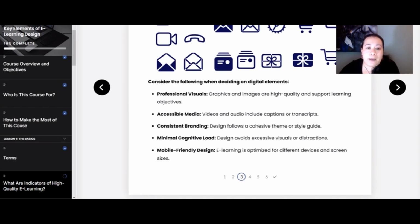Okay. Consistent branding. Design follows a cohesive theme or style guide. So a lot of places you are going to have your company colors, your company branding, marketing, and follow those color codes, those font styles, et cetera. But if you are an entrepreneur, develop your own, even if it's something very basic, like I'm just going to use blues. But try and make the colors match as much as possible. It makes it look way, way cleaner, as well as include logos as needed for that company.